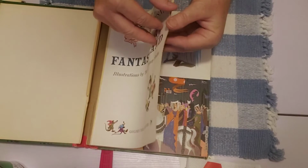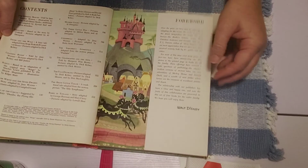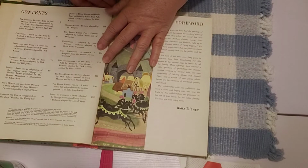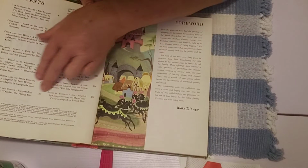Let's see if I see a copyright right off here. Yes, there's one down here. I can read upside down.